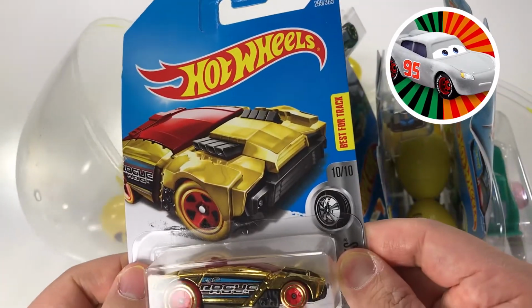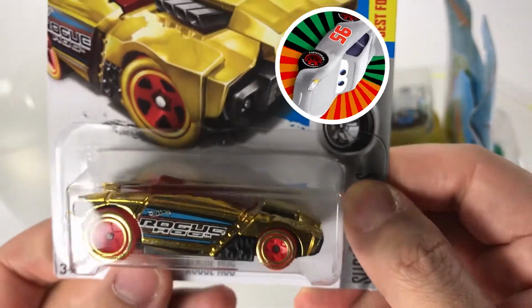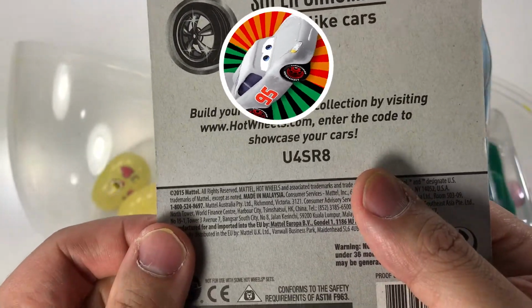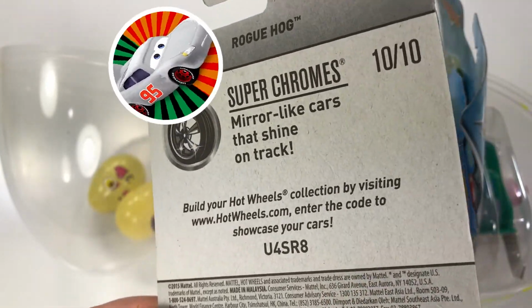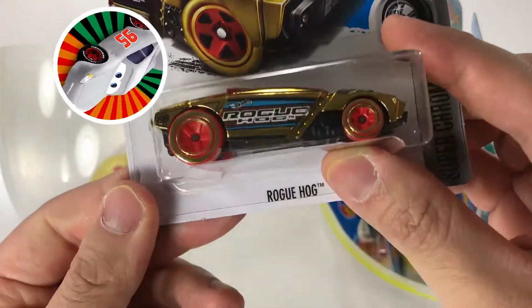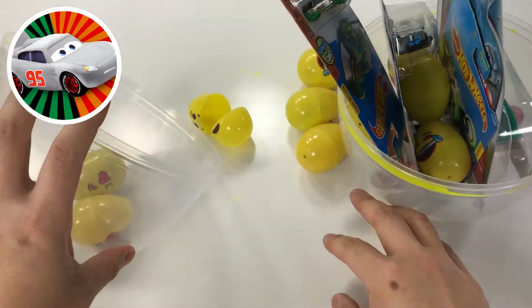Whoa. We got a Hot Wheels, best for track. Look at this thing. Rogue Hog! Awesome! Prize! Mirror-like cars that shine on the track. Super Chromes Edition. Very cool. Look at this thing. Awesome. What else do we have here?